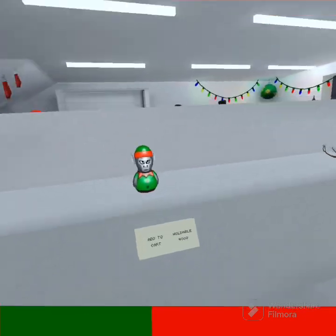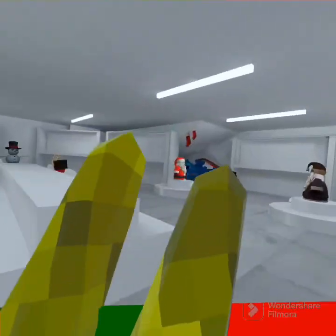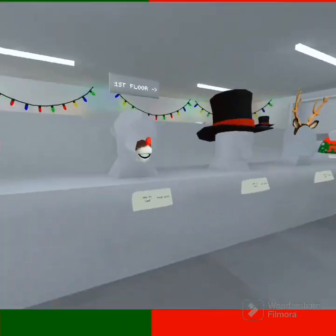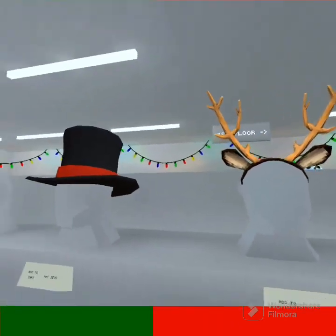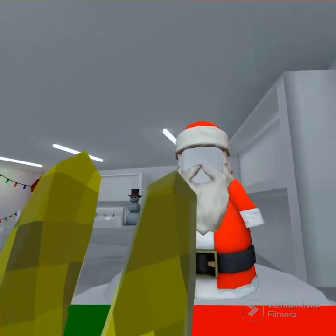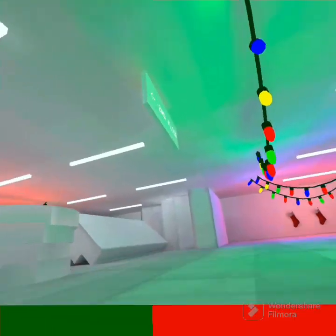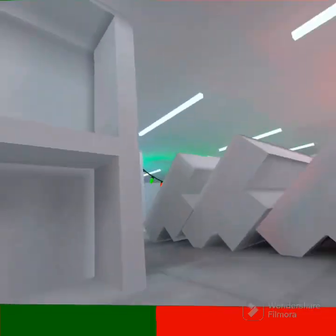Oh my god. Yo! The 2023 glasses! They're only 100! Yeah, get it. It's literally only 100. What else do they got here? Rudolph. They got a hat. They got some reindeer. Santa Claus! It's been blocked off, but we can still get through. Oh yeah, you can still get through it.